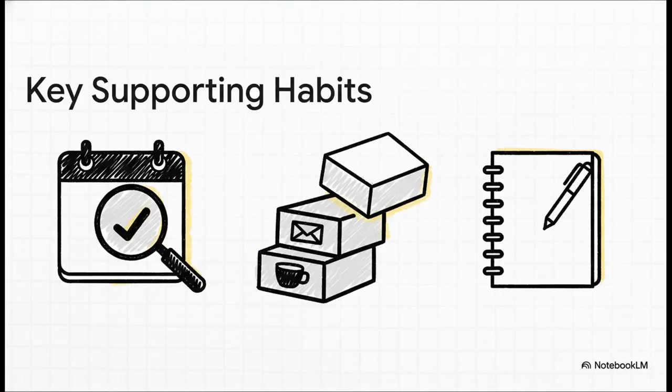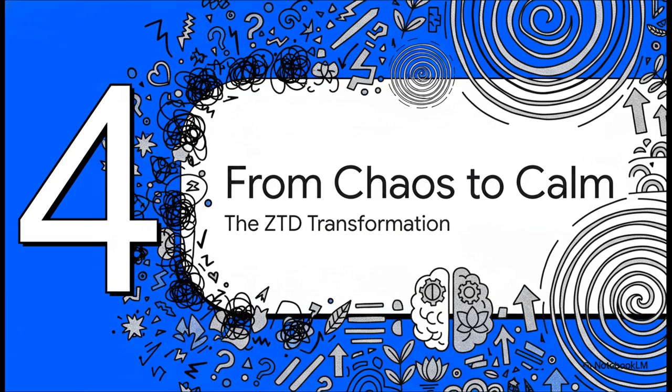Now, to back up these 4 core habits, there are a few other key practices. You've got the weekly review, which is basically a meeting with yourself to make sure you're still on track. Then there's habit stacking. This one's great. It helps you build momentum by linking a new habit to something you already do, like you could process your inbox while you have your morning coffee. And of course, sticking to minimalist tools keeps the system itself from becoming just another source of clutter. So when you start putting all of these pieces together, something really cool starts to happen. A real transformation begins.